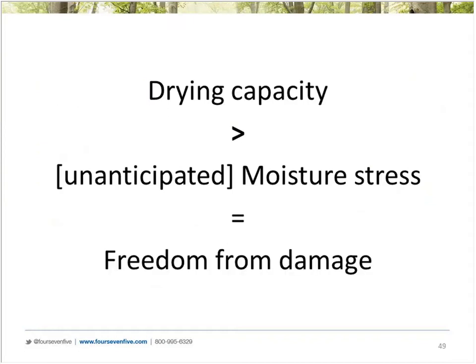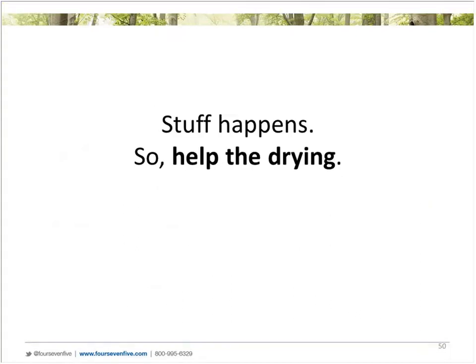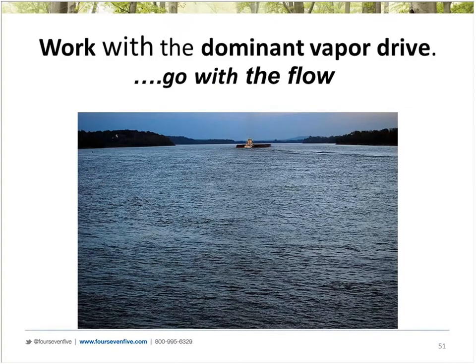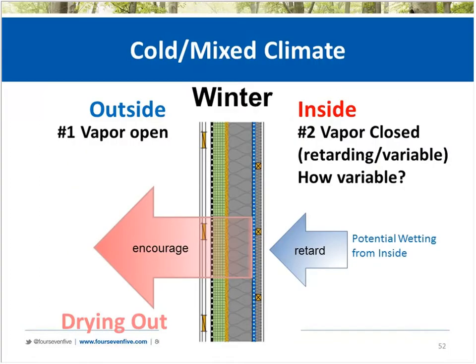So we'd like the formula to have the drying capacity be greater than the unanticipated moisture stress. If we can maintain that relationship, then we have freedom from moisture damage to the enclosure. So stuff happens, help the drying. We're always thinking about helping the drying. Of course, we want to prevent the wetting, but stuff is going to happen, we need to help the drying. We want to work with the dominant vapor drive, go with the flow, right? Much easier to go downriver than upriver. Why not work with that?